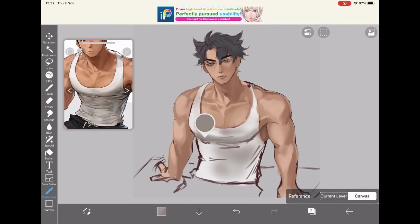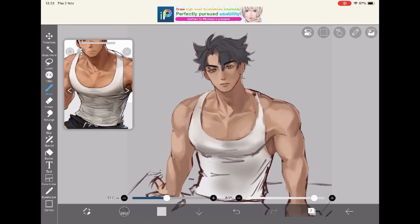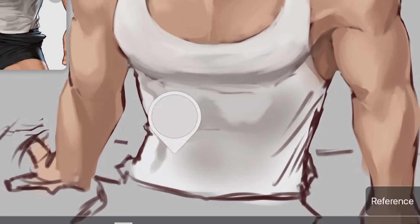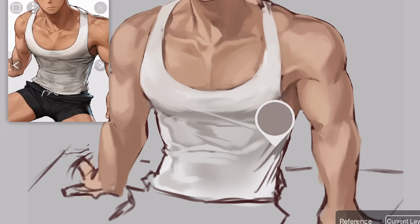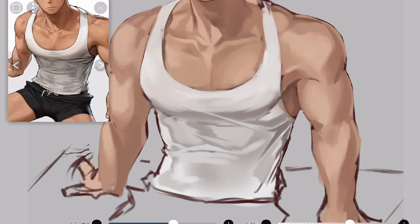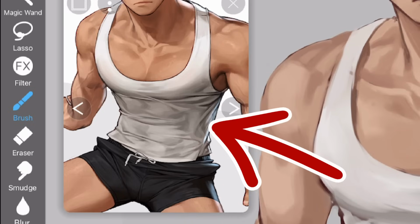This is fine, it's all part of the process, I think. I'm trying to capture the shape of his abs through the fabric. It shouldn't look too bulgy because his shirt is covering it. I don't think Rinotuna is using airbrush for shading clothes, as you can still see the brush strokes.